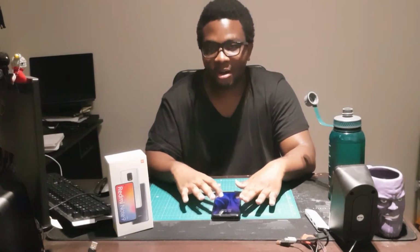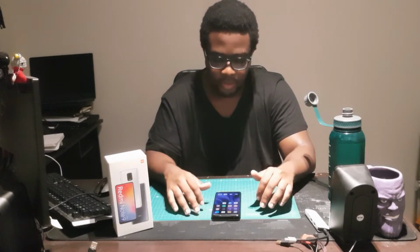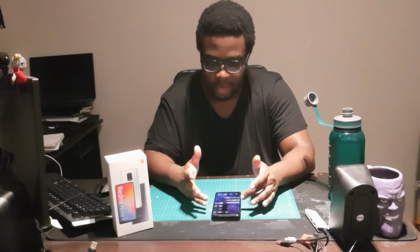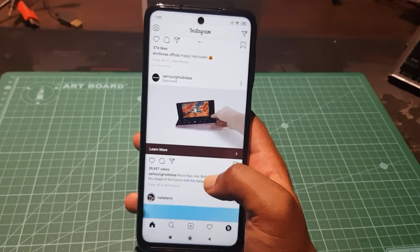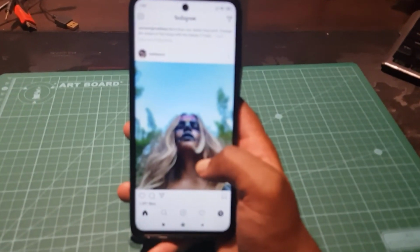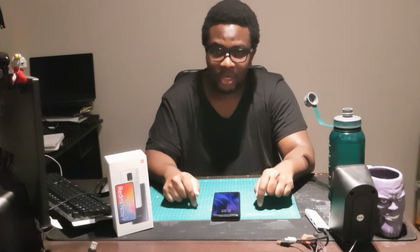The Redmi phones are improving heavily in terms of their software. Apart from the problem I experienced personally, I haven't felt anything too bad with the phone. I haven't been using it for long, probably a week, but so far I'm pretty content, and I do believe that this is the contender for best mid-range smartphone of 2020.